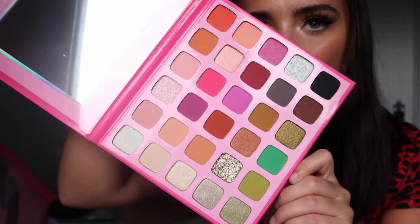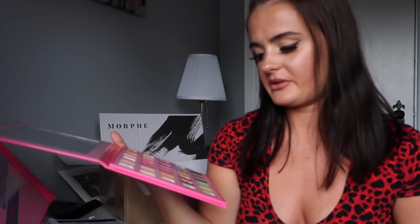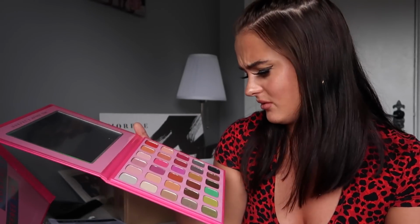Love the packaging, everything's pink. Love a bit of pink. Wow, this is beautiful. Do you know what? I was looking at it online and I was like, I don't really know if I fancy this. It doesn't look as fun as I thought it was when I originally bought it. Because sometimes when you take a photo of it with flash, it dulls out the colours, but the colours are beautiful. I tested out a few of them.